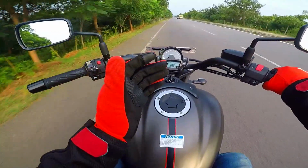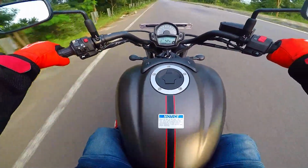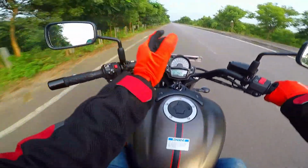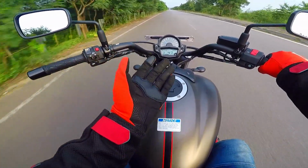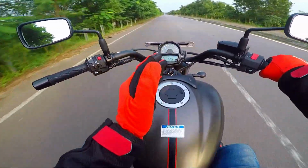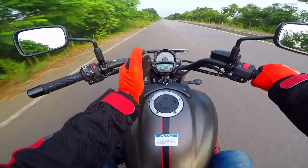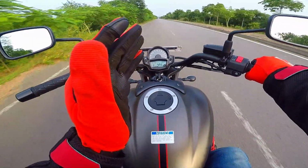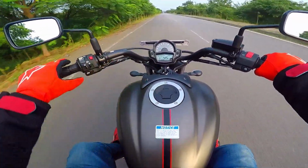And the kind of straight line stability that this chassis has on offer is absolutely phenomenal. It just shoots you like an arrow through the straights, giving you utmost confidence thanks to the lowered center of gravity. It literally sticks to the road, and it kind of launches you ahead with its open thrust. I mean, it's really explosive in terms of power delivery.